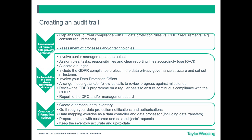Doing a gap analysis also means that you may have to assess your processes and or technologies, but the most important thing will be for you to identify the key compliance issues that you will need to focus on.